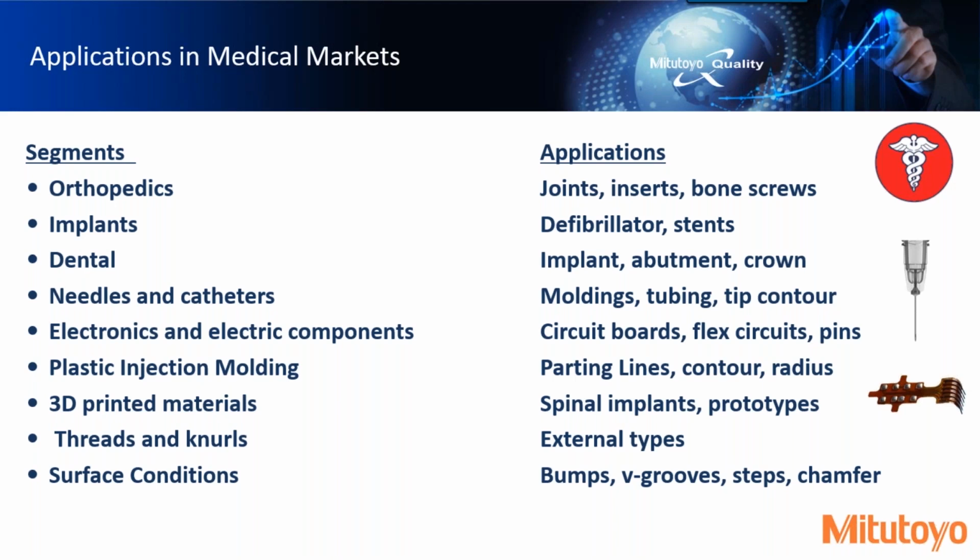Plastic injection molding, again, we talked about parting lines, contours, and radiuses, all hard to really evaluate. And 3D printed, so we see a movement in a lot of medical devices that actually have 3D printed materials. It's getting cost effective. There's also applications where the one-off 3D printing is much more affordable than machining something, okay? Particularly in spinal implants. Threads and knurls, everything has threads, it seems like. And surface conditions, we can see the bumps, some V-grooves, steps, and chamfers. So those are some segments and applications relative to that.